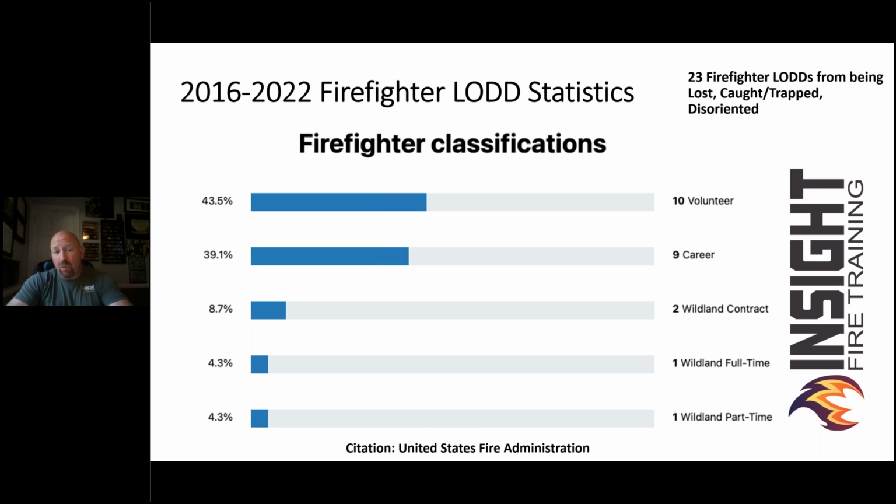And from 2016 to 2022, we're looking at 23 firefighter line of duty deaths from being lost, caught, trapped, or disoriented. 23. Now, you may think, oh, 23 is not a big deal. The Firefighter Rescue Survey points out that 3 to 4% of all rescues were from when people said there was no one in there. Well, 3 to 4% is worth it. 23 is worth it. Because without those 23, we can't go save the 3 to 4%.